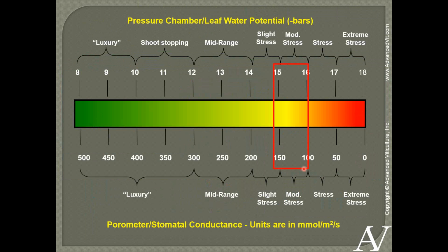Then we have kind of a target range, and this depends on variety. Now, white varieties maybe not, you don't want to get them as stressed. Red varieties, though, we're trying to get them over in this range. So this is our leaf water potential, negative. This should be negative, but I'll put negative here. So 8 bars here on the left, which is not stressed, up to 17 or 18, which is extremely stressed.